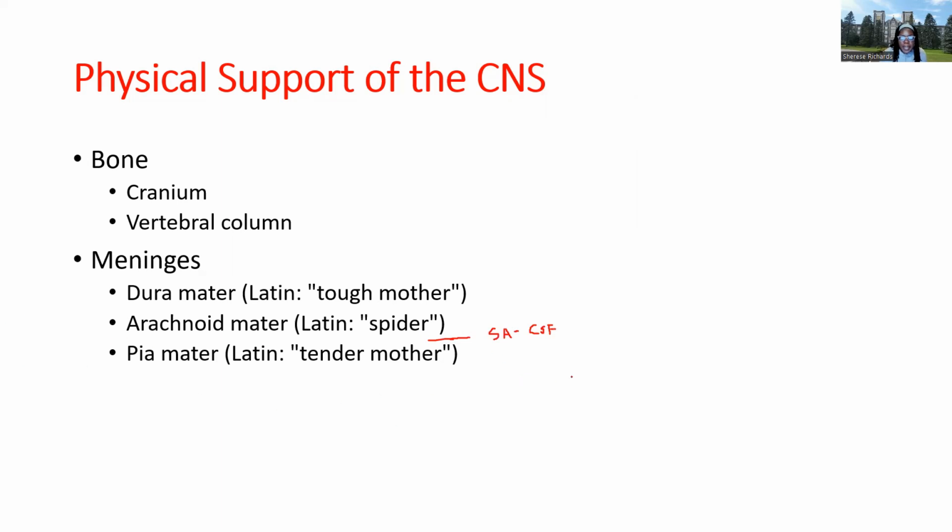And then the deepest layer, which is the most intimately connected to the spinal cord and brain itself, is called the pia mater, translating to tender mother. So in the outer layer, we've got the tough mother, more fibrous, more thick connective tissue. And then the pia mater is a very thin, very delicate layer that's really inseparable. It's one with the brain and spinal cord tissue.